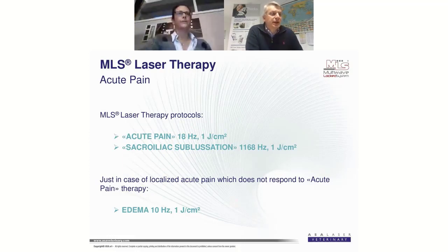And so basically in one session you can use different protocols. Yes, in one session, I can use different protocols. Normally I don't use more than two protocols on the same points in one session. So I decide what is more important for the horse in this moment.